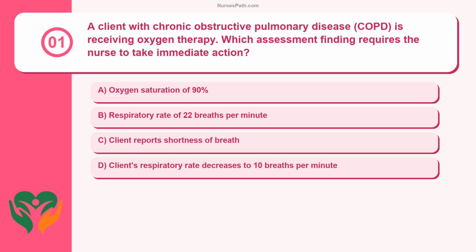HESI Nursing Daily Quiz. Question 1. A client with chronic obstructive pulmonary disease, COPD, is receiving oxygen therapy. Which assessment finding requires the nurse to take immediate action? Oxygen saturation of 90%. Respiratory rate of 22 breaths per minute. Client reports shortness of breath. Client's respiratory rate decreases to 10 breaths per minute.